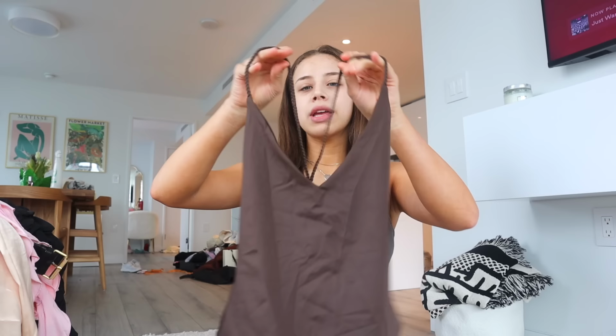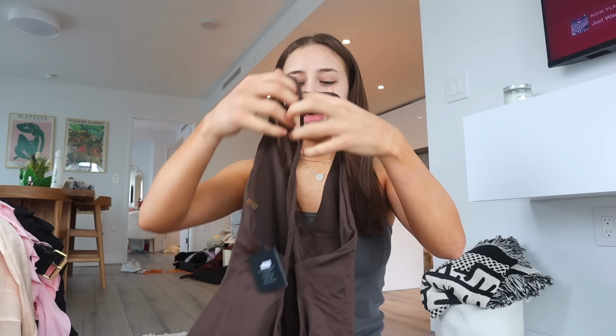And then lastly, this is my favorite bathing suit that I got from them, just because it is so beautiful. It is this one piece and it's brown. And the straps here are braided, very small in the back. But I love this crossing detail. I think it's beautiful. But anyways, that's my little haul for you guys.